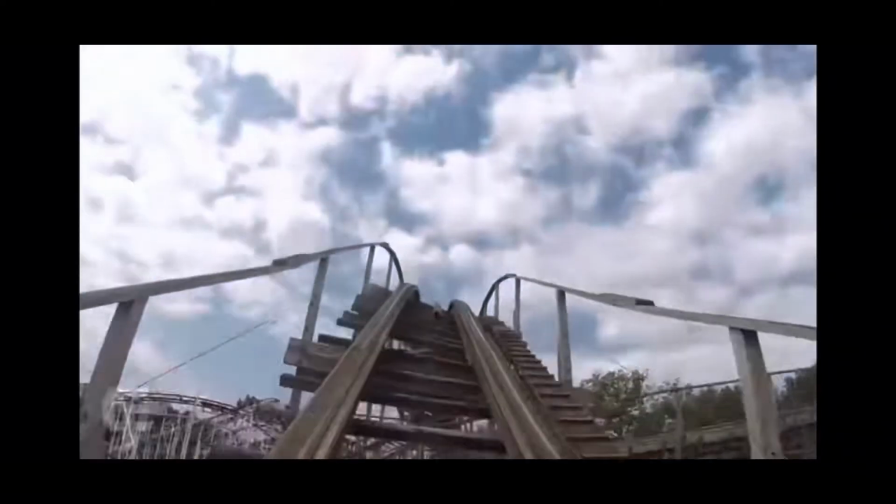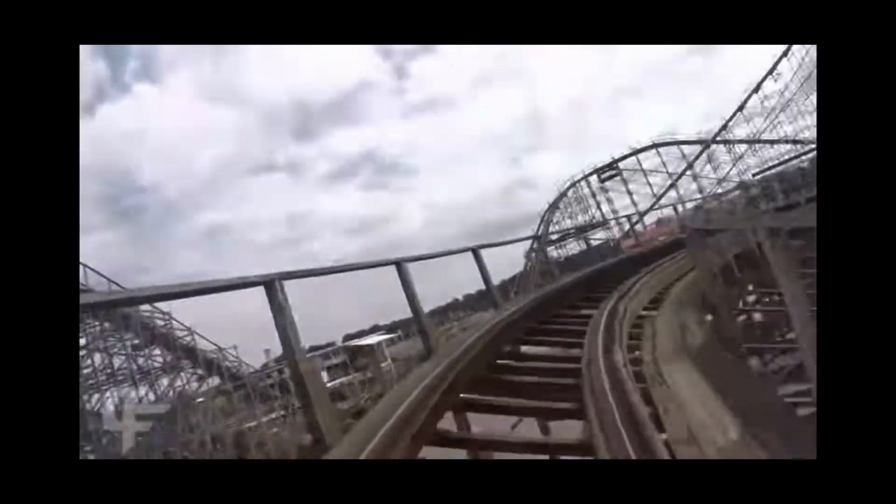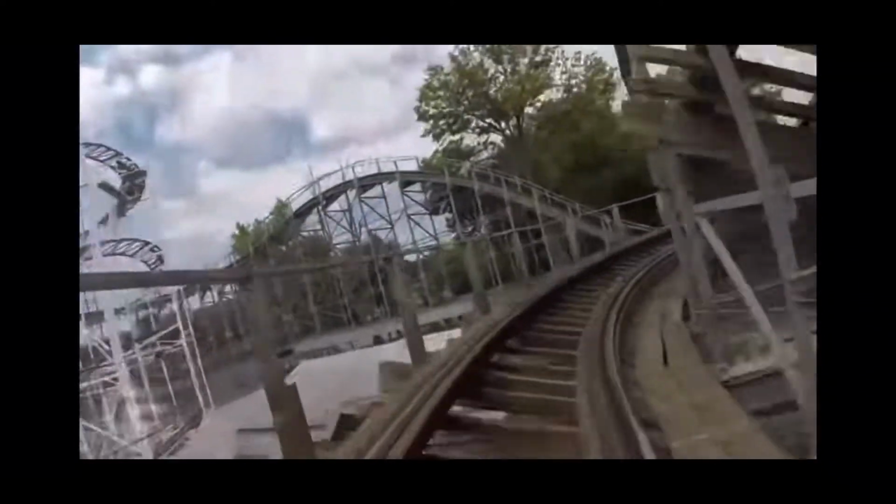It then lifts into a twisted airtime hill. This gives a similar feeling in the front as the first drop does in the back. It slams you up and whips you to the right. The ride goes into a very drawn-out, slightly banked helix. This has good laterals, but not nearly as strong as another CCI, the Legend at Holiday World.